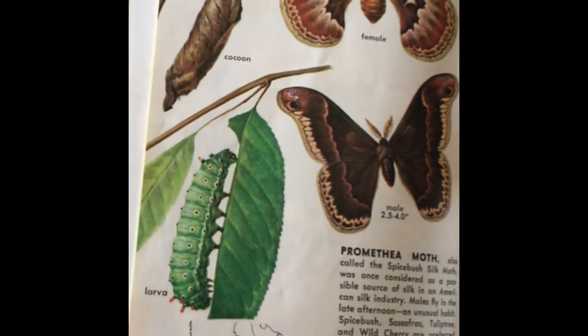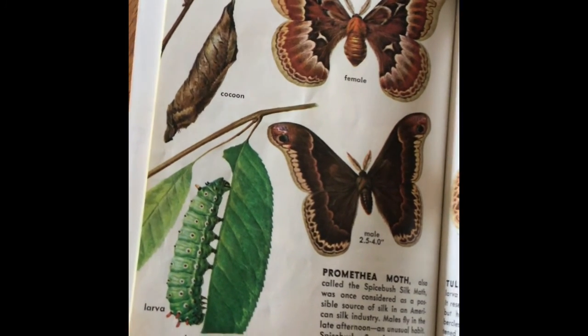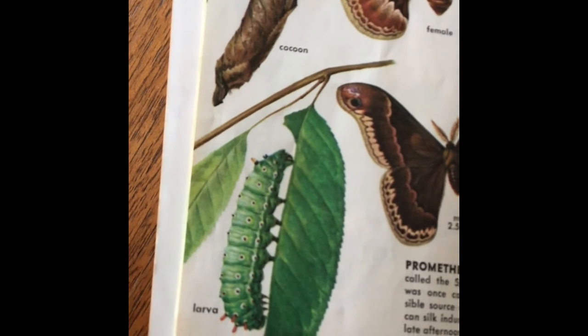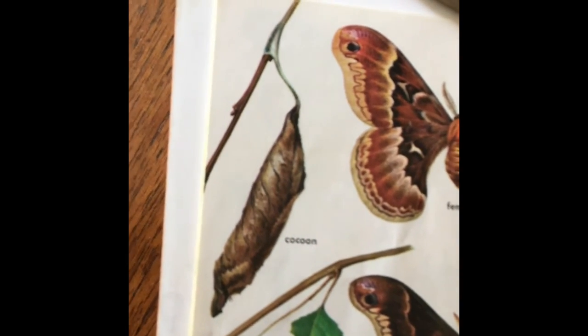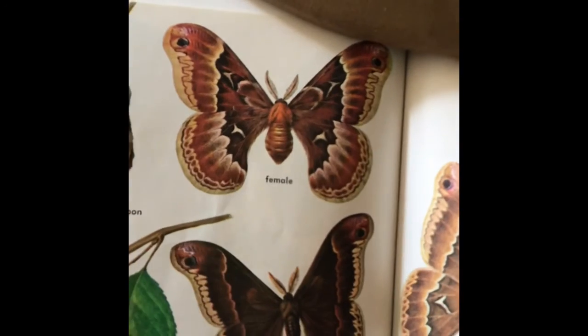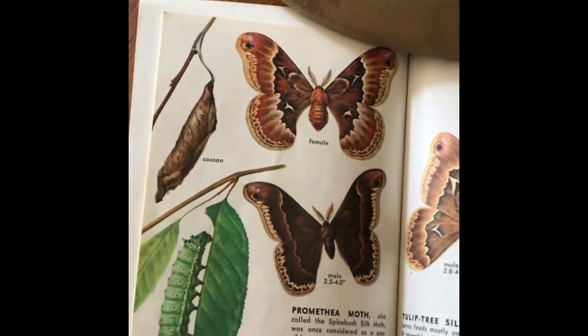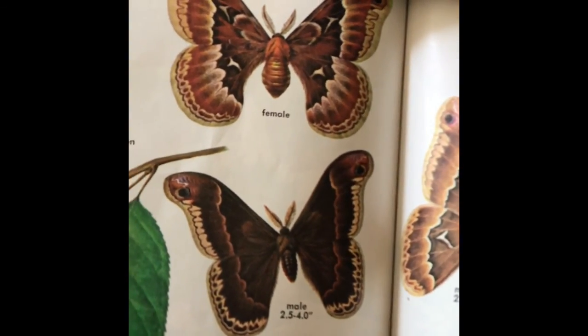So you may remember from life cycles that the way moths work is that they're eggs, then they become larvae, which is the caterpillar. They go into the pupa form and form a cocoon, and then they will emerge as a male or female moth. So this seems to be it. It is a Promethea moth.